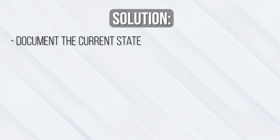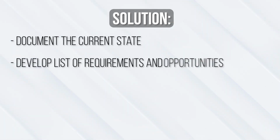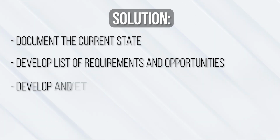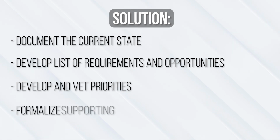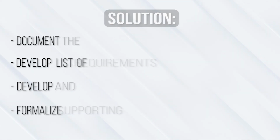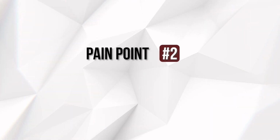Determine and document the current state. Develop a succinct and focused list of requirements and opportunities. Develop and vet priorities with leadership and core users. Formalize supporting documentation. Next, pain point number 2.